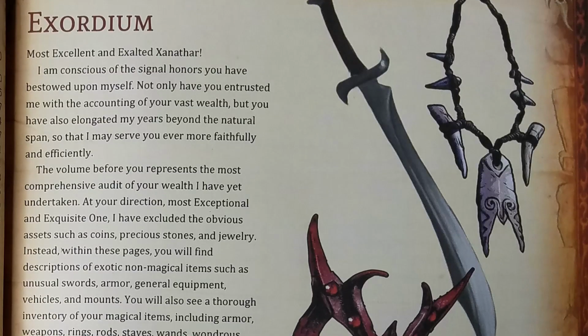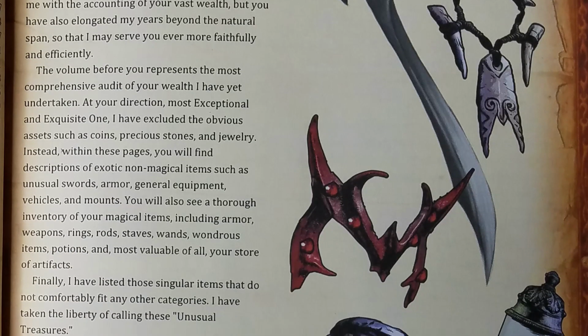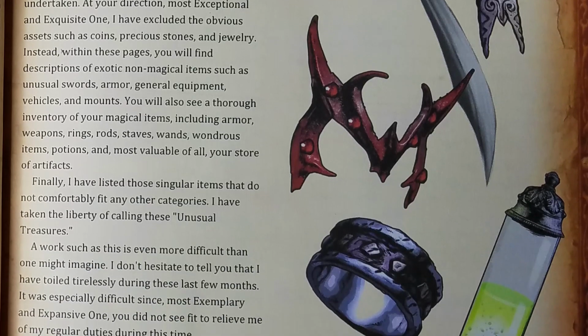Now, when you first open Xanathar's Extraordinary Vault, the first thing you're going to find is an exordium addressed to Xanathar himself from his servant, Slink Montescore, a character we're just now being introduced to. Basically, this is a letter entailing what is to come in the following pages, an account of all of Xanathar's items that have yet to have been accounted for in previous books.